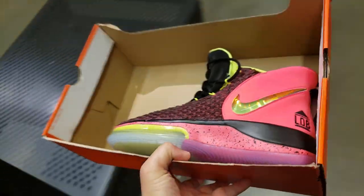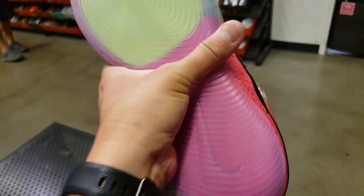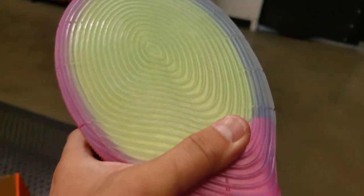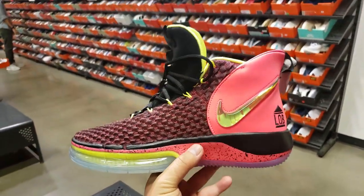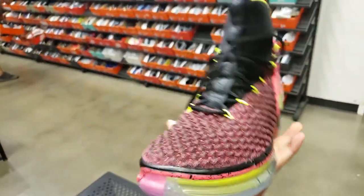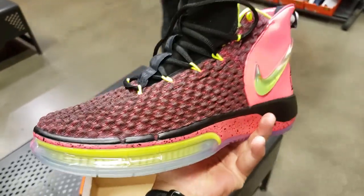Wow, some Alpha Dunks. Man, look at people returning all kinds of stuff. This one actually looks like it wasn't worn. This actually looks brand new. Look at that, size 11 and a half, you guys. 30% off. These bad boys just came out a month ago. Yeah, 30% off, damn.